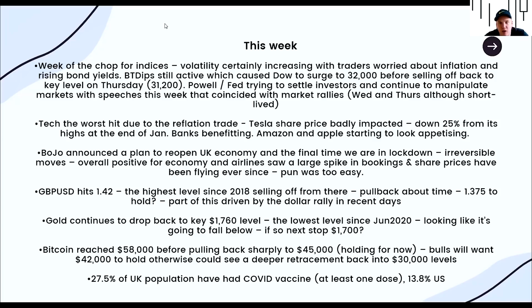Bitcoin, we spoke about last week, actually hit $58,000 earlier this week. However, it quickly pulled back to around $45,000, which seems to be holding for now. I think the key level for bulls in the shorter term anyway is that $42,000 level, that previous high, which once it broke through, quickly went up to $50,000. So if that can hold for now, I think we'll see onwards and upwards, potentially 75,000 in the near future. If that breaks through, then I expect us to quickly retrace back to that $30,000 level that held back last month.